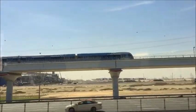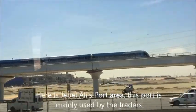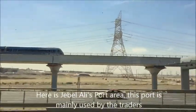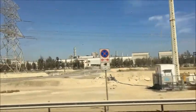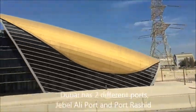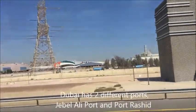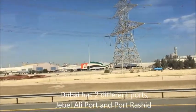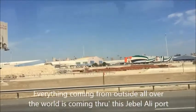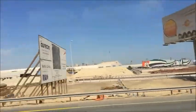Port, so on one side on the right, the end is the Jebel Ali port area, where they have one of the biggest ports, mainly used by the traders. So in Dubai we have two different ports. One is Jebel Ali port, only used by the traders. So everything coming from outside all over the world, it's coming through Jebel Ali.